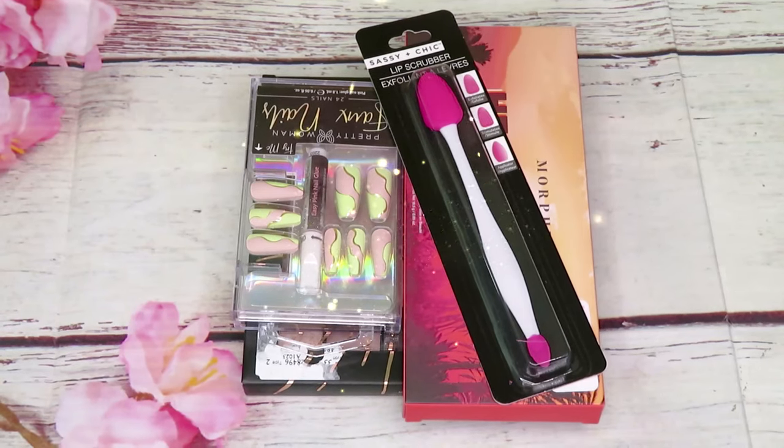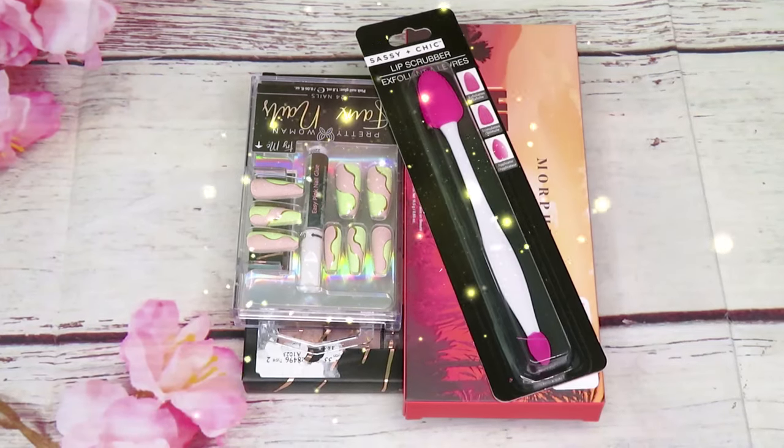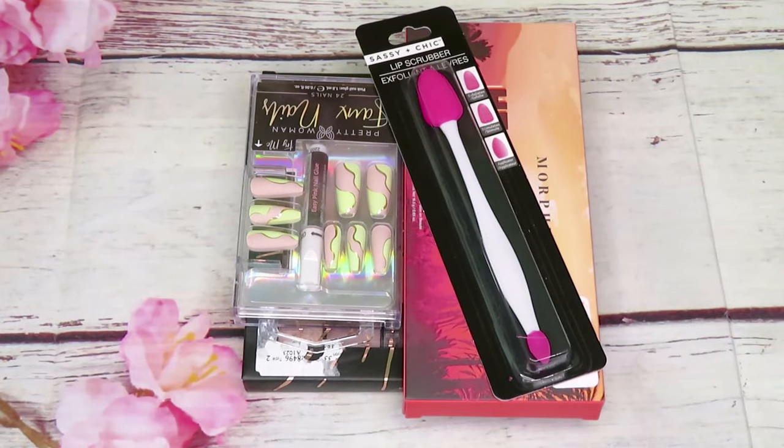Now let's see a few goodies that my son actually paid for. We went shopping together and then he decided he wanted to make a surprise for mama. And when we went to the cashier, he swiped his card so quickly that I didn't have a chance to even pay for it. Let's see what I grabbed.